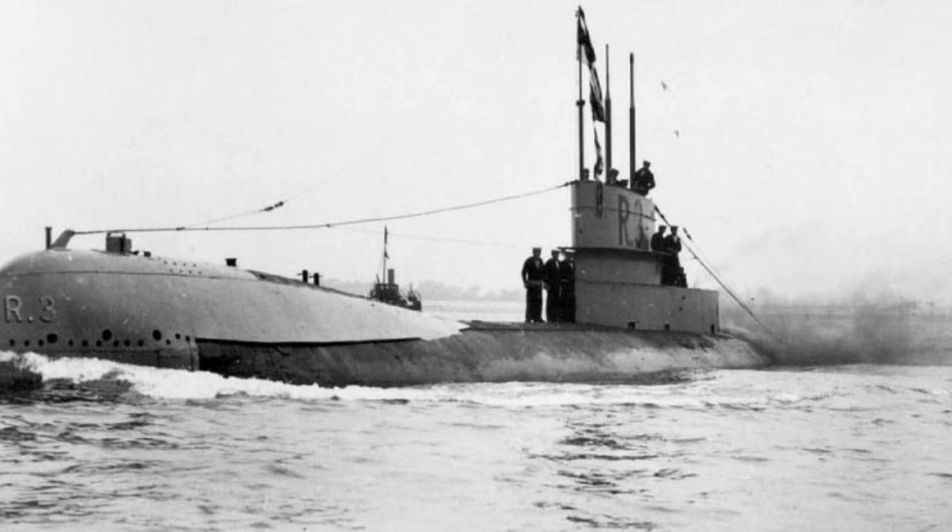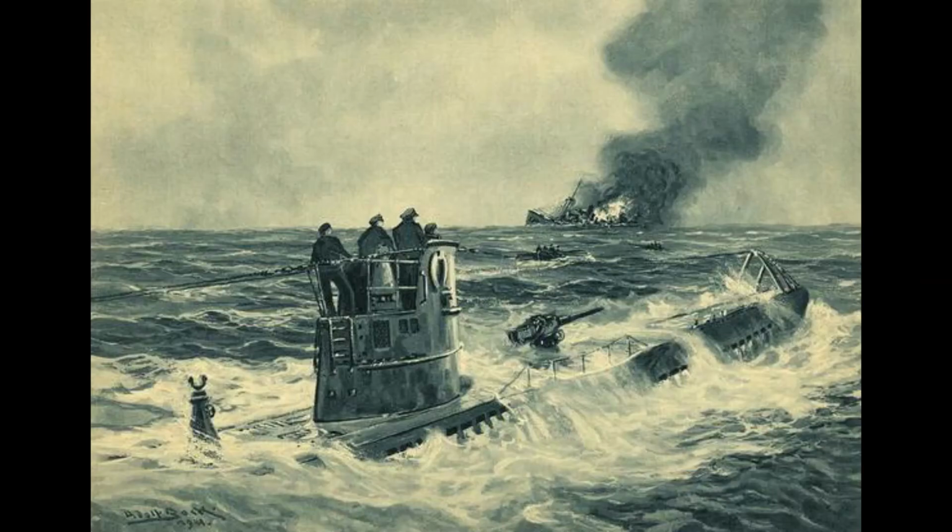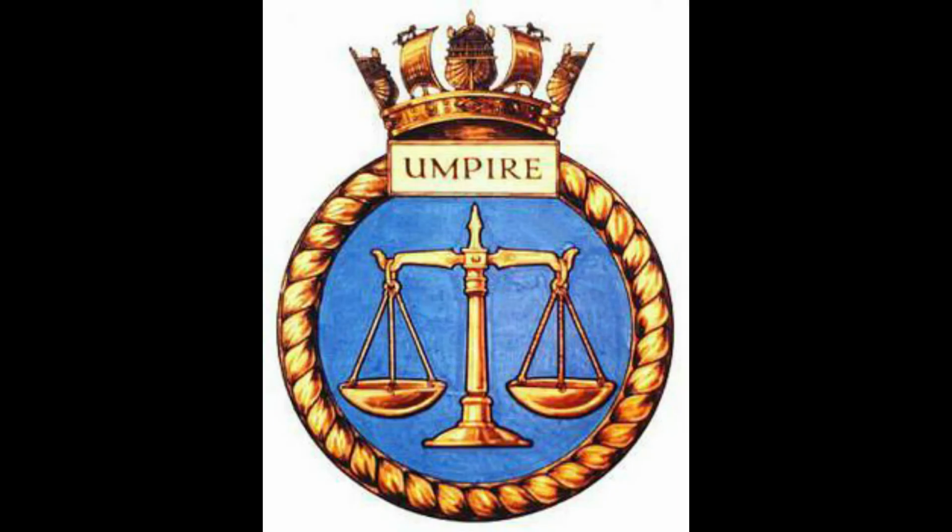Lessons learnt here would be perfected in the Second World War, but it remained a dangerous job, with crews facing not only the weapons of their enemy and the sea itself, but sadly often friendly fire and accidents from their own side. A fate that would befall the submarine HMS Umpire, 12 miles off the coast of Blakeney, Norfolk, just 9 days after her commissioning.